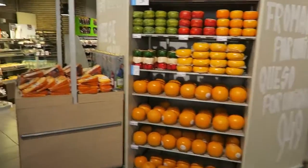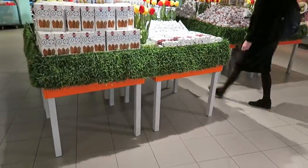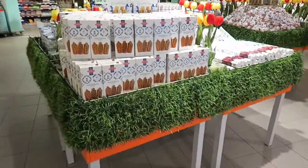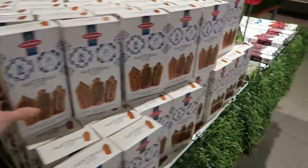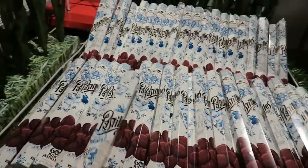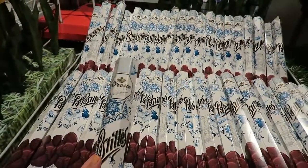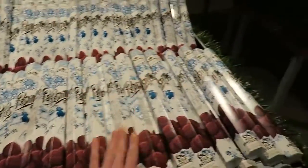Oh wait, more cheese. Cheese. So this is why I said, instead of buying souvenirs in the center, just go to Albert Heijn. They have all these cute packagings with traditional Dutch cookies and sweets and chocolates. Droste is also a very old Dutch chocolate brand. They make these chocolate buttons which are delicious.